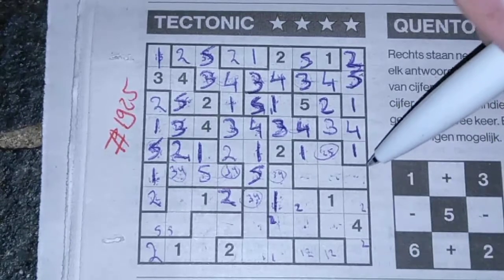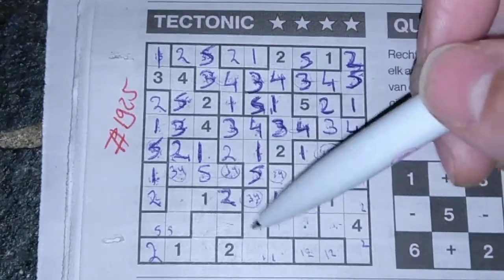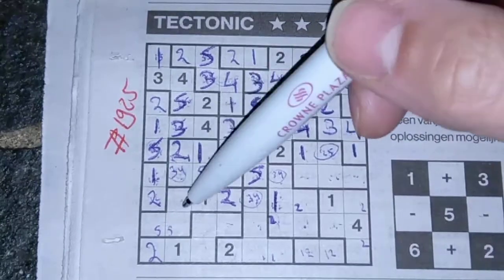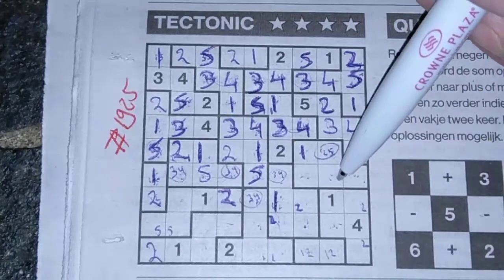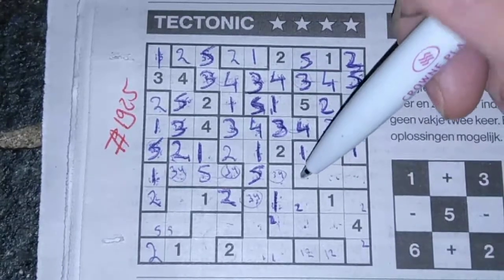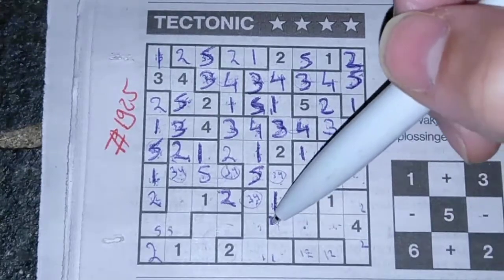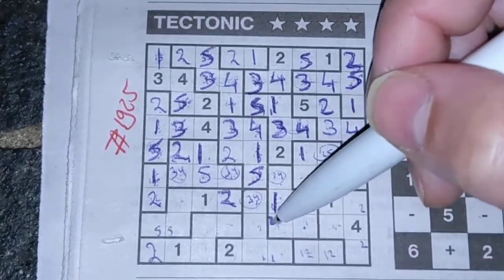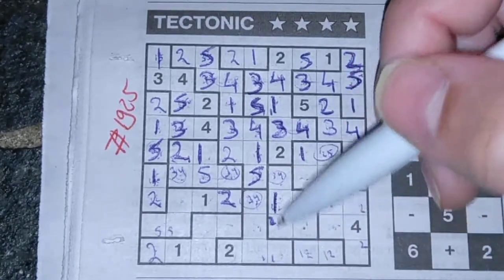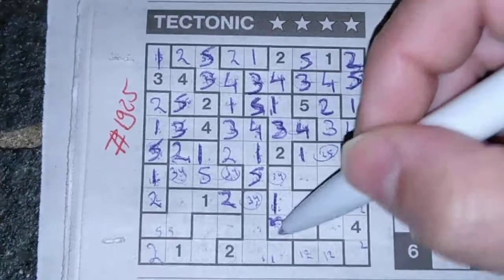Think. I missed something. 2, 5, and 3. 1, 2. Box gonna be 5. This box. Ooh. Think. What's wrong? This box. This box, it cannot be a 1, because I need a 1 in one of those 4 boxes. Cannot be a 3, I need a 3 in one of those 4 boxes. Cannot be a 4, cannot be a 5. So 1 digit left, this should be a 2. Yes, so it's connected, this box.